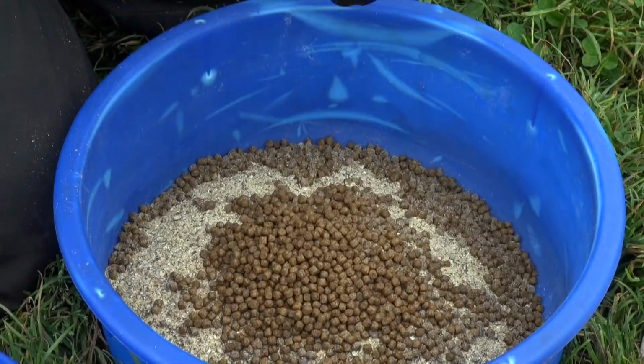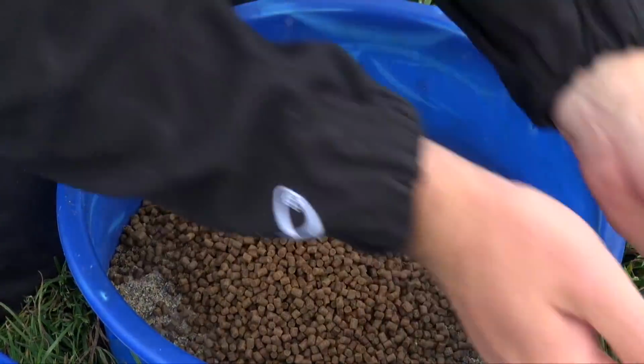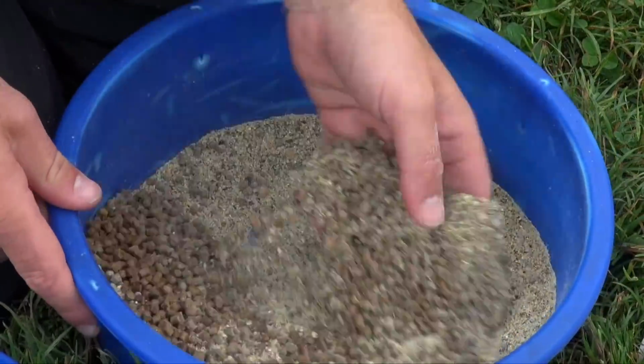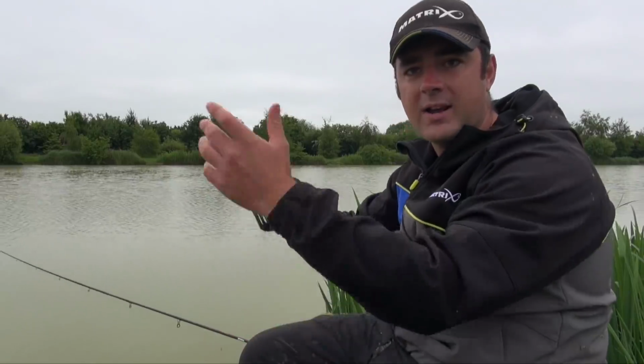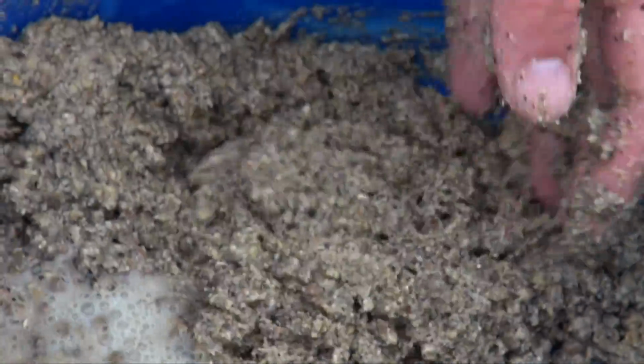Now this venue does allow you to fish and feed floating pellets, so I've also put a few expander pellets in there that float. So I've now got stuff on the surface, at the top, and stuff sinking, so I'm creating a whole sort of atmosphere of bait and smell around where I'm fishing.